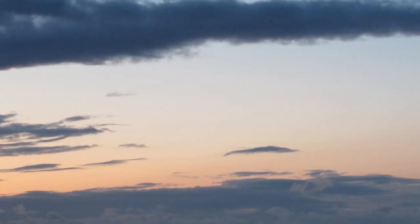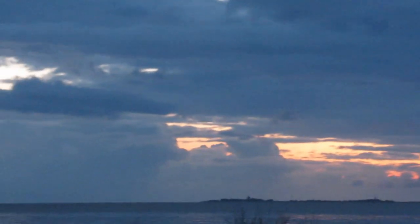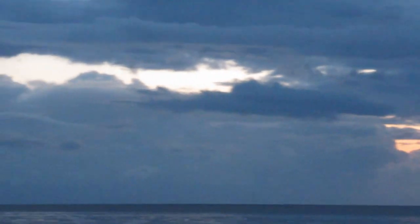Just looking at the clouds, which are really looking insane. There should be something back there too. Yeah. Really insane.